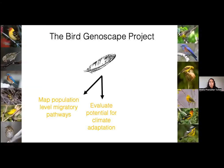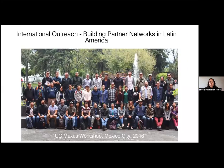So we've covered these first two sections, and now I'd just like to briefly mention some of the education and outreach initiatives that we run through the Bird Genoscape Project. One of the really unique strengths of this project is that it has allowed us to build partner networks throughout Latin America, since collaboration with researchers working on the wintering grounds is really essential to build the feather collections that we need to reconstruct migratory pathways.